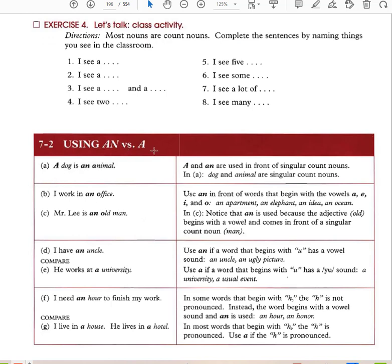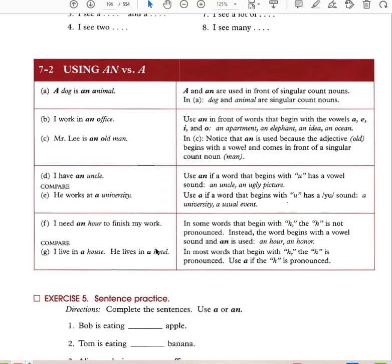So here we use a and an whenever we want to say one. A dog is an animal. So a and an is always used in front of singular count nouns. I work in an office. Mr. Lee is an old man. I have an uncle. He works at a university. I need an hour to finish my work. I live in a house, in a hotel.